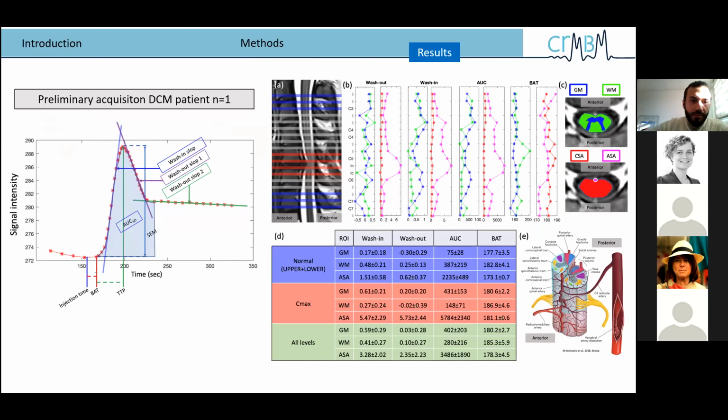So for the post-processing, the post-processing allows us to extract in the filtered image the average signal in the region of interest in order to calculate some semi-quantitative parameters visible here on the left in the graph.